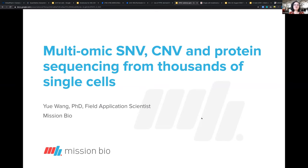Like Kelly mentioned, today I would like to talk about how to use the Tapestri platform to perform multi-omics analysis of SNV, CNV, and protein sequencing from thousands of single cells.